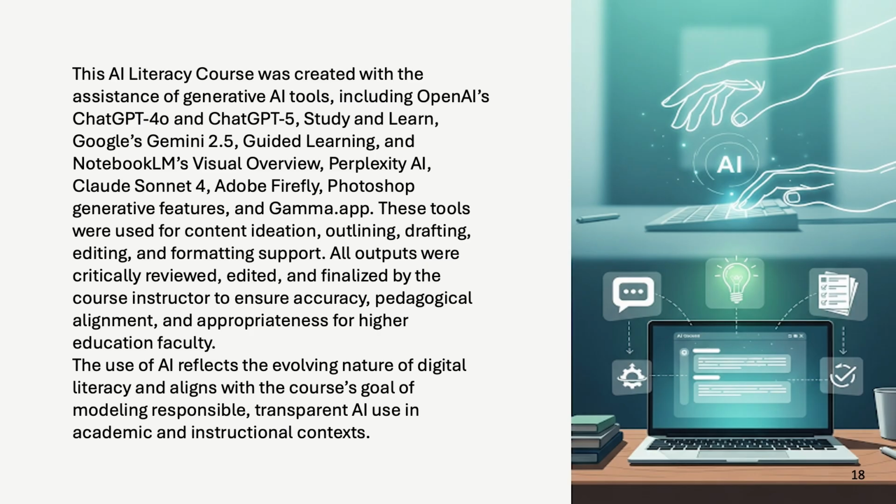To be transparent about my AI use, I wanted to end this course with a mention of the AI tools that I used in putting the course together. I actually used a number of AI tools for things like brainstorming, outlining, drafting, editing, verifying, and creating content.